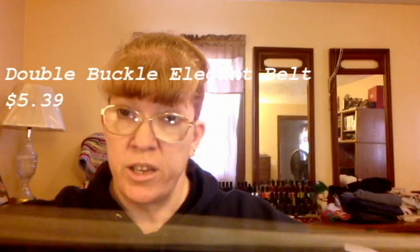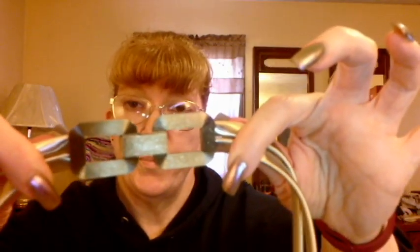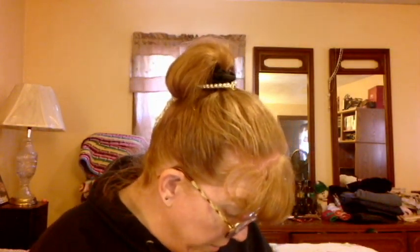Then the next thing before we get to the clothes was, I got this beautiful belt. It's double silver, very stretchy, you can see. Boing, boing. And then you clip it, and I figured I have these to put on my dresses. So, I really love this. It's well worth it, made very, very sturdy. So, I got that.